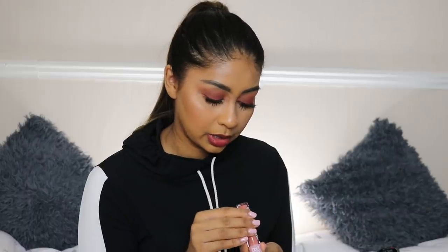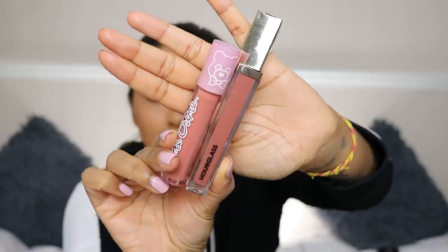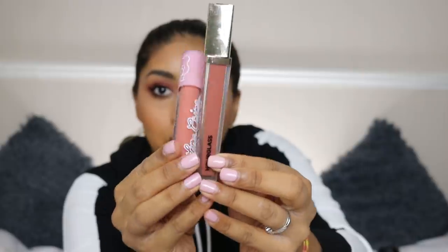They're so good. I also have my Lime Crime Melon Smoothie lipstick kind of thing. It's really nice. And this is what I use every day mostly. It's the Hourglass Unreal Strike. It's kind of like a lip gloss. It's so good. Here's a little close-up of the two, but this is more glossy and this is definitely more matte.